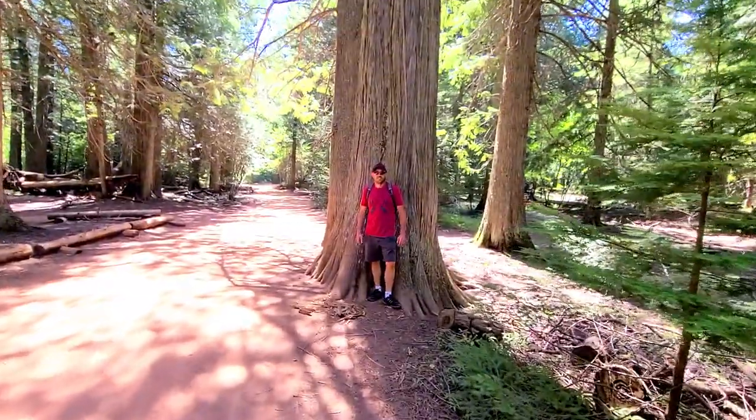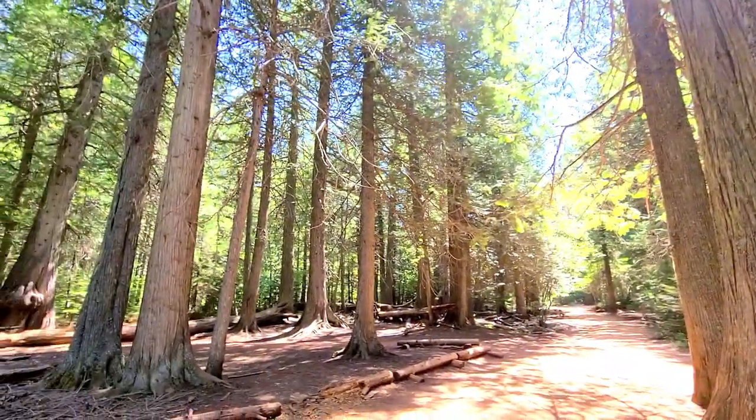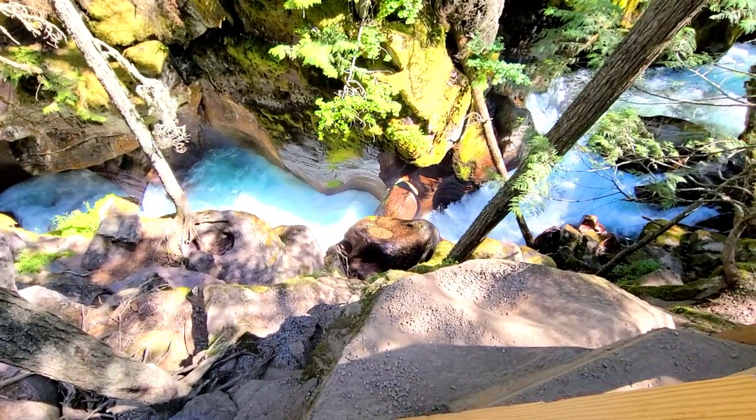Look at how big these cedar trees are. Wow, they're huge. On one side of us is mossy green, and then over here, we got this beautiful river. Beautiful. You can feel the cold coming from the water. Glacier water.